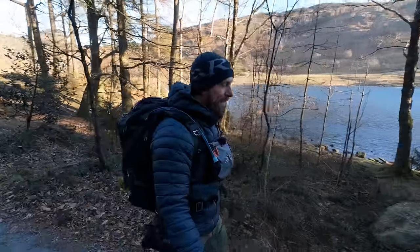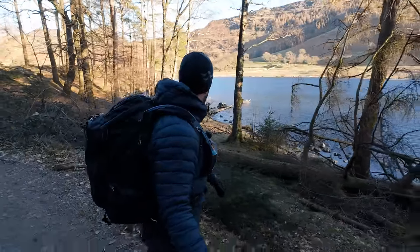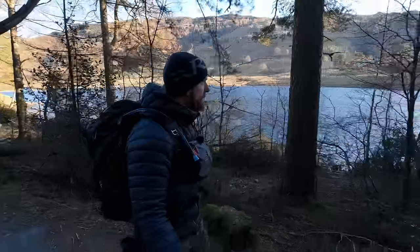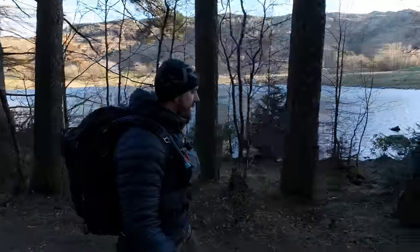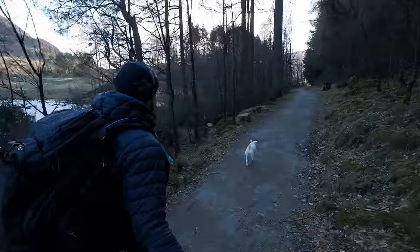Here we go, Blea Tarn. Nice, isn't it? I'm just trying to see if there's any swimmers. It's normally a very, very popular spot with the wild swimmers, but maybe it's just a bit choppy today. I don't think it'd be that much fun, would it, in really windy, choppy water. I must admit, I'm quite surprised I've not seen anybody yet.